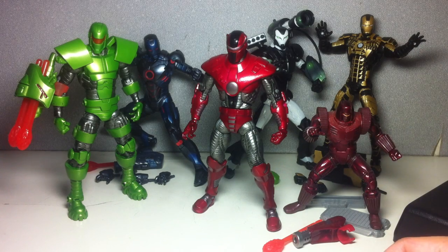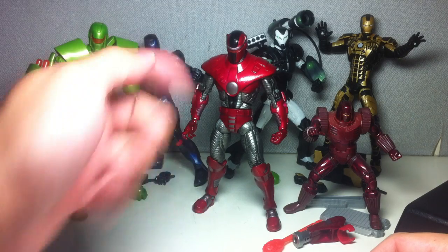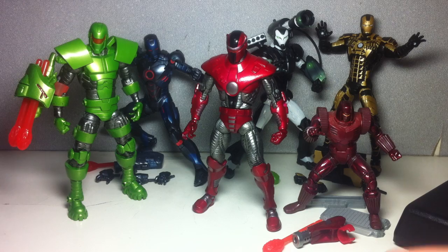Get the War Machine first. Maybe either the Crimson Dynamo or the Stealth Armor. I'd go for the Stealth Armor second, then the Crimson Dynamo, and then the Black and Gold Evolution Armor last.